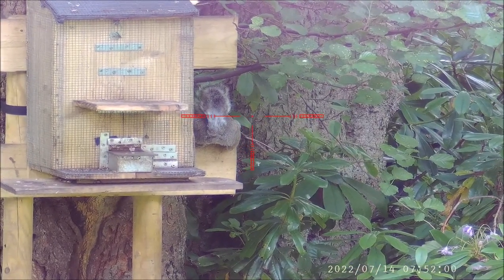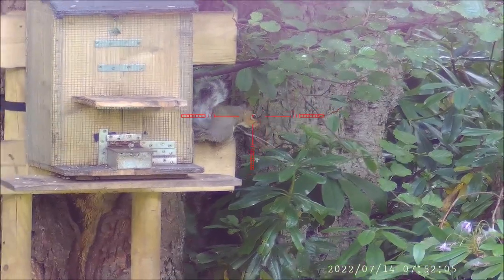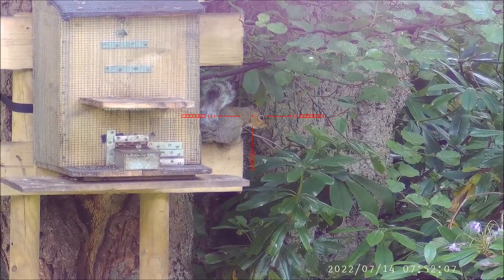This one was being a right pain, sitting with its back to us, but unfortunately for it, it gave us too much of a view for a decent shot.